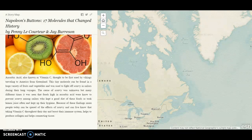In all other vertebrates, such as the dog or cat family, ascorbic acid is made in the liver from the simple sugar glucose by a series of 4 reactions, all catalyzed by enzymes. Because of these findings, more people today can be spared the effects of scurvy and can live knowing that taking vitamin C throughout the day can boost their immune system, help to produce collagen, and help the connective tissue in their bodies.